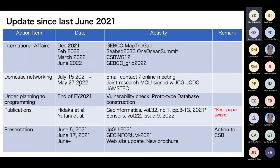And next, the publications. Mitsuko Hidaka et al. in Geoinformatics. That is a paper I will briefly introduce on the next slide, and that paper got a best paper award this year. And Taku Yutani et al. is also doing some super high resolution mapping and published in Sensors in May 2022. And the presentation has been done at JPGU 2021, Joint Forum, and the website update and the new brochure have been published.